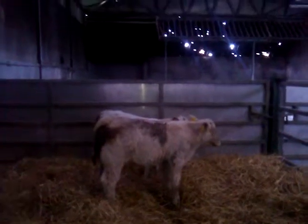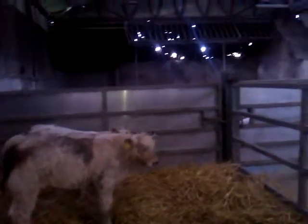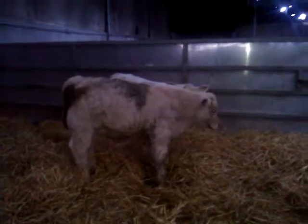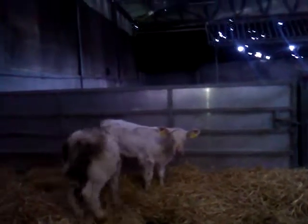I'm here with Tom and Fonzie Deegan outside Clonmore, Templemore. These are two Charolais calves born to embryo transfer. Absolutely excellent calves. They mightn't be in fine fettle today because they've got a bit of a setback with coccidiosis.